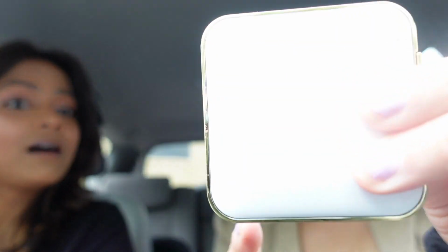Good. I know. Again, as I was saying, one of my childhood friends worked at Tom Ford, so she would get a lot of samples and then give them over.